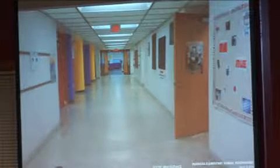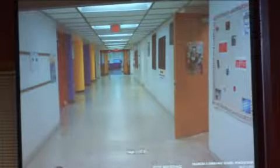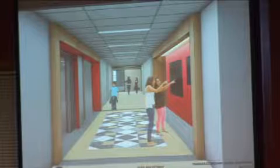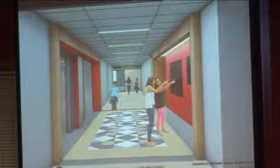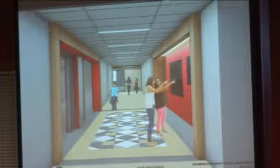Next slide. And this is a photograph of the hallway at the entrance inside the building. To your left is the entrance, and then to the right is the current health suite. Next slide. And this is a rendering of how we're going to remove the floor right at the entrance. All the rest of the places we're going to keep the existing floor.